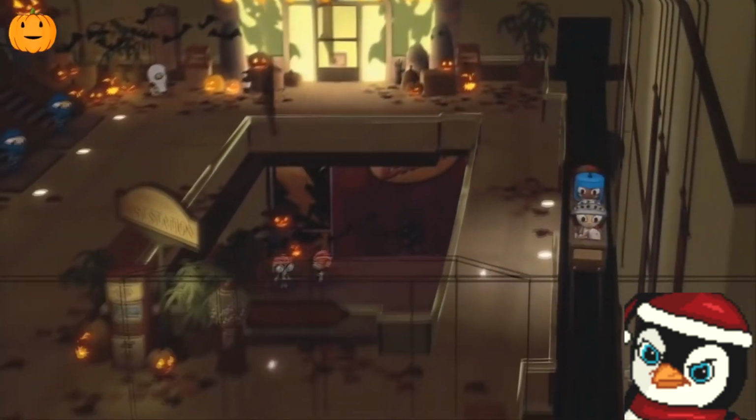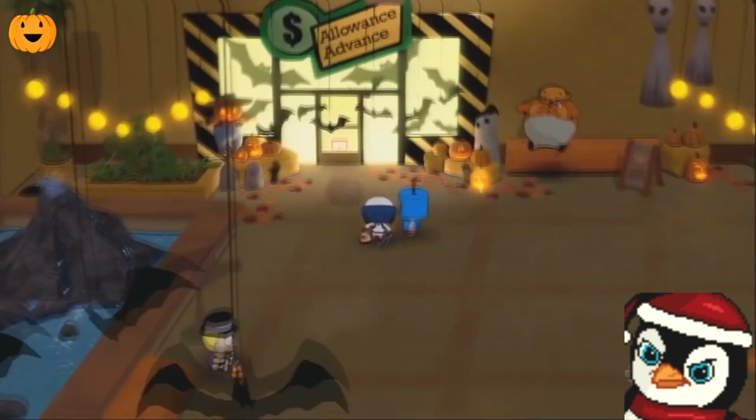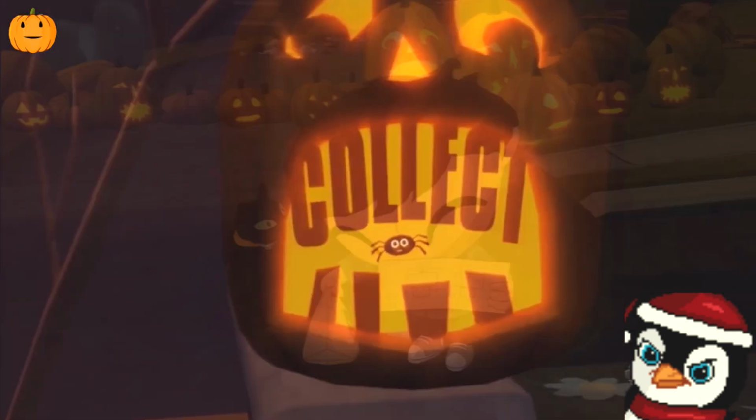Would I recommend playing this game? Well, if you're a child or a young teenager, maybe yes, it could be a good time, but otherwise, there's just not enough challenge or fun gameplay loops to really say that I would ever want to play through Costume Quest 1 again.